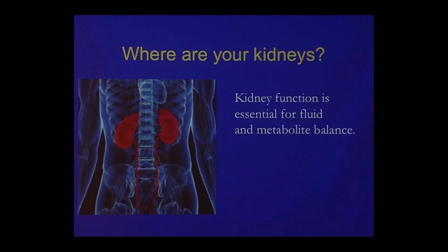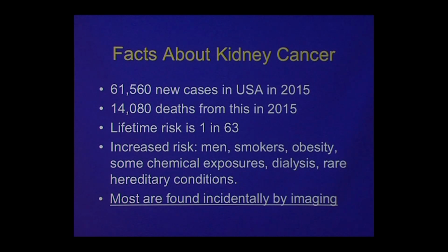So first of all, where are your kidneys? Since I'm going to talk about kidney tumors. Well, they're really close to your spine. They're right below the back muscles, and they're right under your lungs. There's the lungs, the diaphragm, and then you're really right into the kidneys, but they're way in the back of you, so that's important to know. And they're critical. They're essential for fluid and metabolic balance, so things like potassium and sodium all depend on the function of your kidneys. What about kidney cancer?